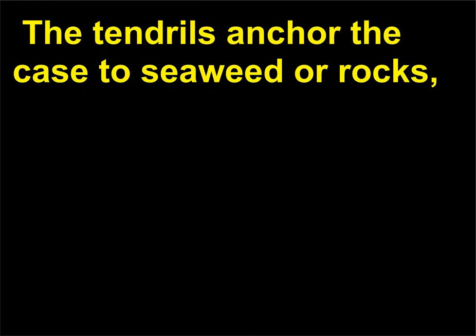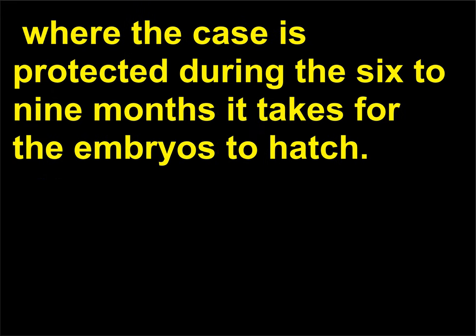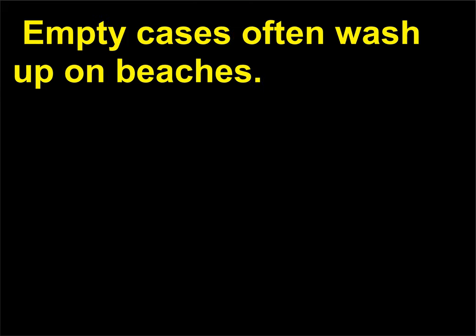The tendrils anchor the case to seaweed or rocks, where the case is protected during the 6 to 9 months it takes for the embryos to hatch. Empty cases often wash up on beaches.